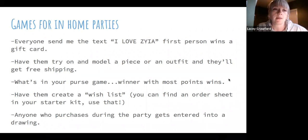One last thing I like to do, especially for in-home parties, to incentivize them to order right away. Because a lot of people sometimes say, oh yeah, I'll order later, and then they don't order, right? So I like to say that anyone who purchases at the party while I'm there gets entered into a drawing. I usually give away a $31 item or less, so a bomber bra, parallel tank, Havana tank, something of that sort. I put their name into a drawing, draw it right there, and get their size information. I feel like that has really helped me get a lot of sales for in-home parties.